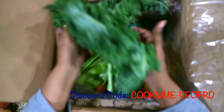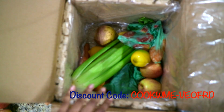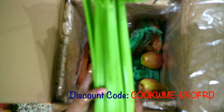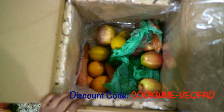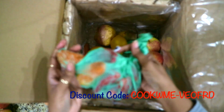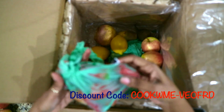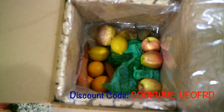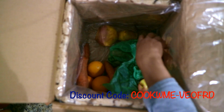sandwiches. And this is a very small head of kale compared to the last one. The last one was huge. This one is about like the size that I got last week. But with both of them together, I can actually cook kale. And some more celery. Mike can make some celery juice. Some more of the peppers. These look like more. It's 8 in this one, and it was 7 in the other one. 2 more limes.